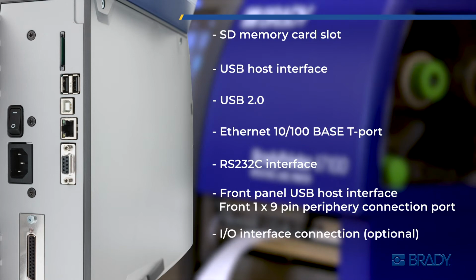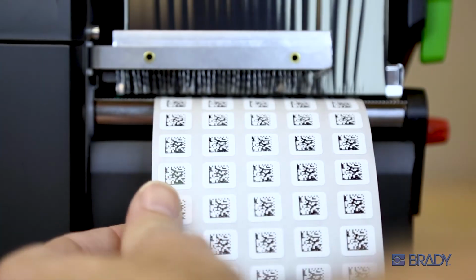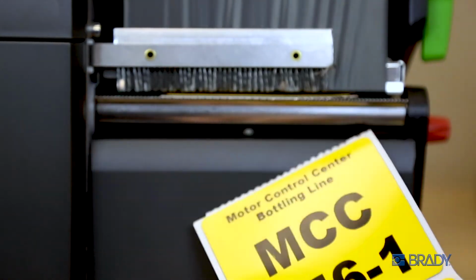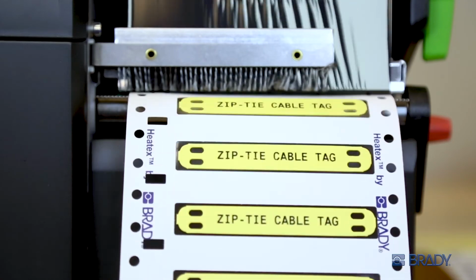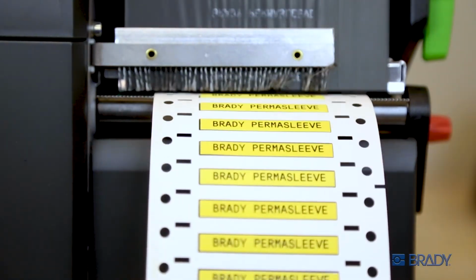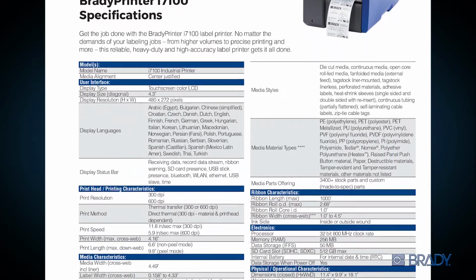The i7100 has the widest range of standard materials in addition to specialty materials and unique, difficult-to-print-on materials including high-performance cable tags, raised panel push-button labels, and more. A full spec sheet is available on Brady's website.